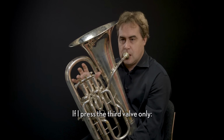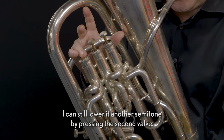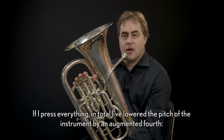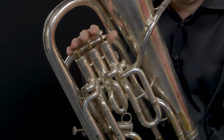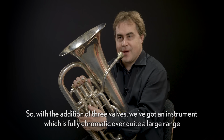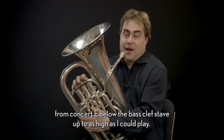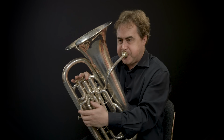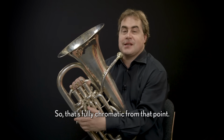If I press the third valve only, I can then still lower it another semitone by pressing the second valve. Or a tone. Or if I press everything, in total, I've lowered the pitch of the instrument by an augmented fourth. So, with the addition of 3 valves, we've got an instrument which is fully chromatic over quite a large range, from concert E below the bass clef stave up to as high as I could play. So that's fully chromatic from that point.